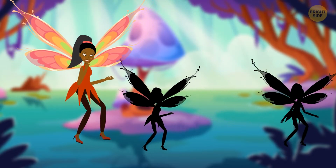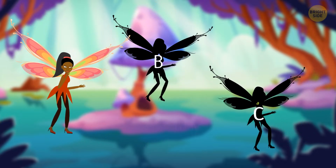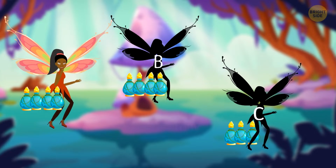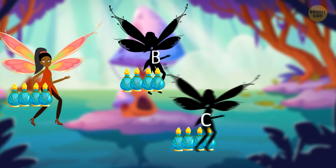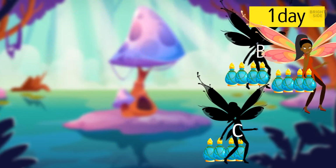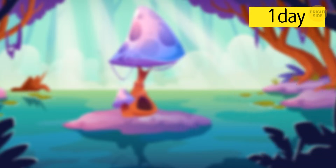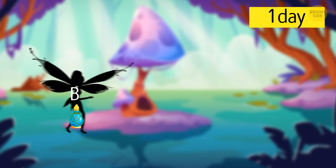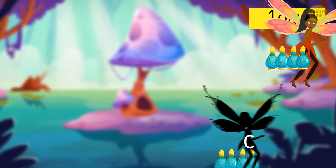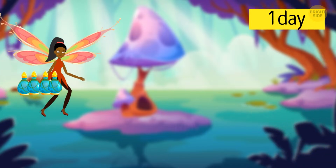Alu will need 2 helpers. Let's call them B and C. Each of them will have a 4-day supply of pixie dust. So the 3 of them will have 12 packs. During the first day, they will all be using the pixie dust B is carrying. So they'll use 3 out of 4 packs. At the end of the day, B will fly back to the village. And Alu and C will keep going. The remaining pack of pixie dust will be enough for B to make it back home safely.